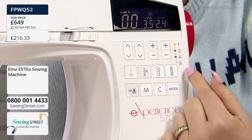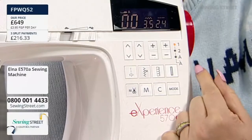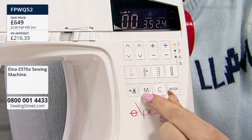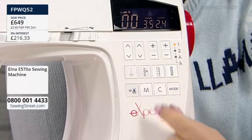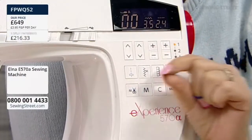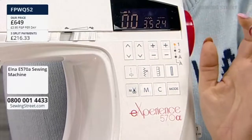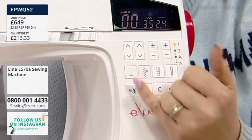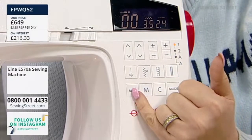It means that if you are doing a name or a stitch sequence, you can literally press in the stitch that you want and hit memory, and it can do a continuous name or date, however you want to do it. If you feel like you've pressed too much, press C, that'll clear it and go back to the start.